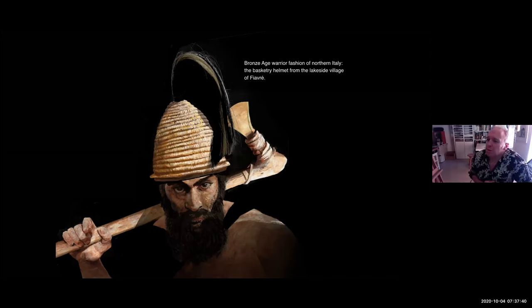What my illustrations sought to express, because other people have made reconstruction drawings of this helmet, but they're all just, sorry to say, men with a beard, and maybe something of a tunic. Mine is forced to express what the object is, namely a warrior's helmet.